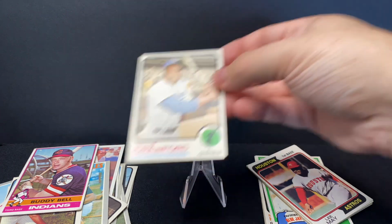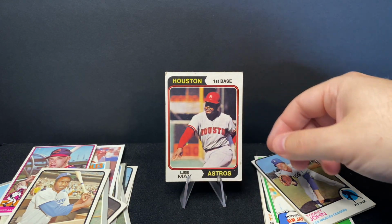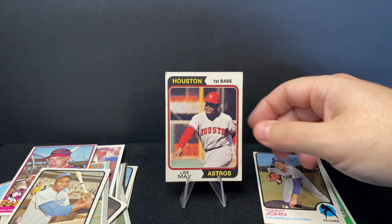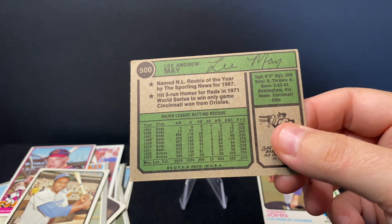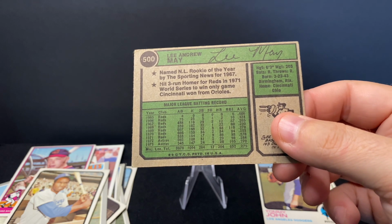Again, another 73 card. Lee May was a power-hitting first baseman. Spent years with the Reds as well. At this point, he was with the Astros. This is 1974. Kind of look at the back of his card there. You could see some really good years, hitting 34, 39, 29, 28 home runs.